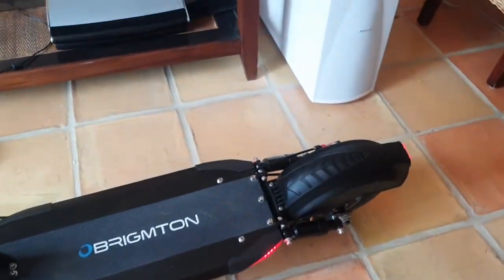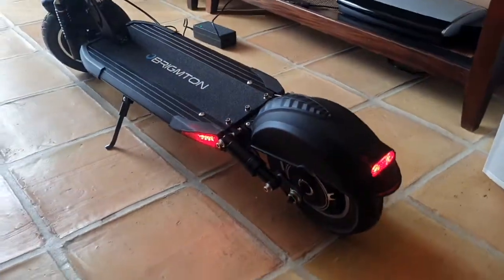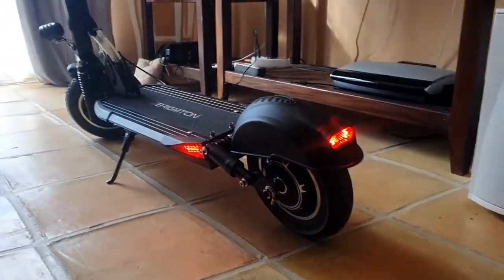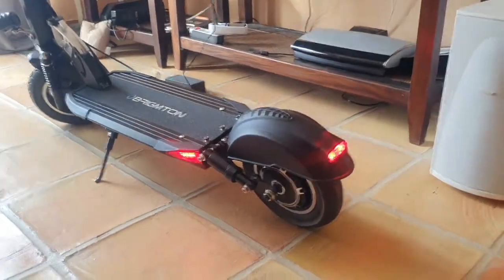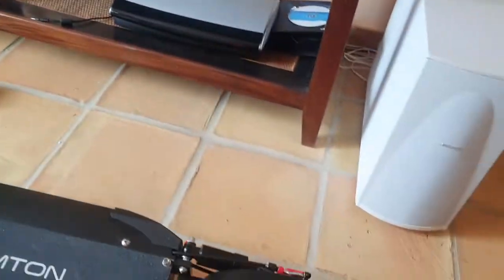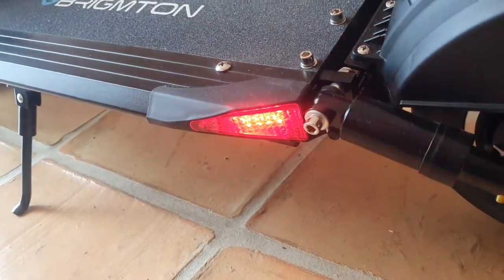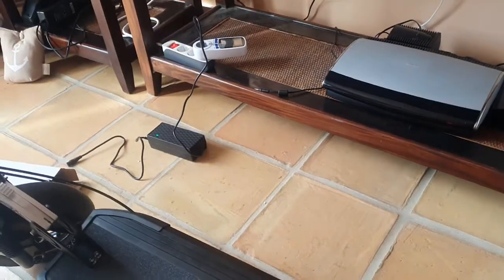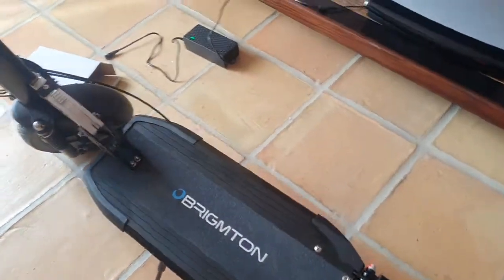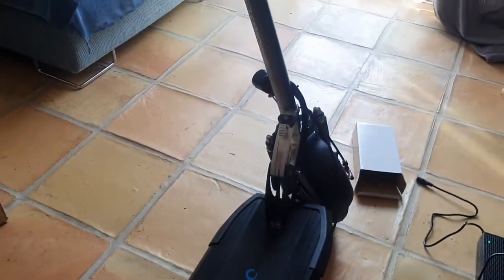The other good thing about it is the lights. It's very visible at night. You have an indicator, which is not something very useful, but you have the horn. I mean, the quality, I think, for this money is okay.